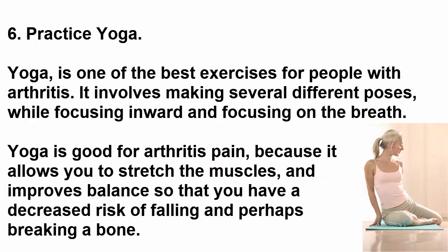6. Practice yoga. Yoga is one of the best exercises for people with arthritis. It involves making several different poses, while focusing inward and focusing on the breath. Yoga is good for arthritis pain, because it allows you to stretch the muscles, and improves balance so that you have a decreased risk of falling and perhaps breaking a bone.